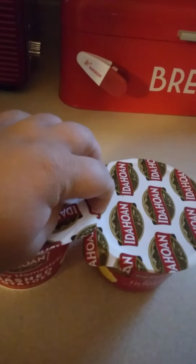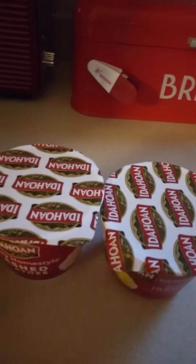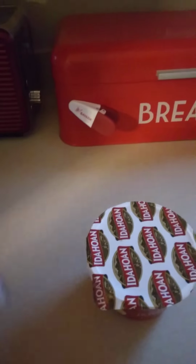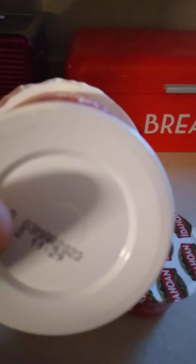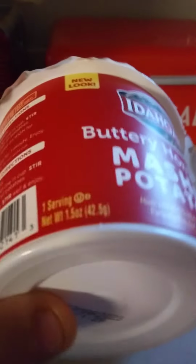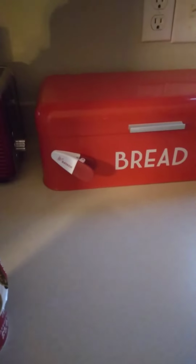Alright, the new packaging is slightly taller. Just slightly. And also, it's plastic, whereas this one's more, well, it's plastic, but it's got a kind of a wrapping on it. So I think I might have some mashed potatoes tomorrow. No Spam, because I had Spam today.